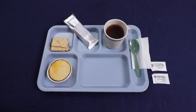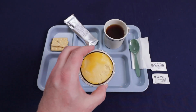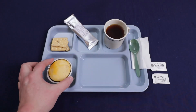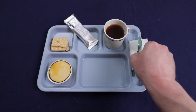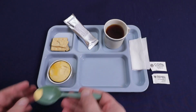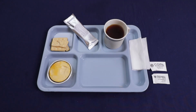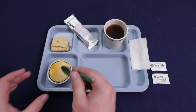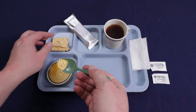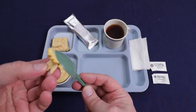A little bit discolored, a little bit of oil separation on there. It smells okay. So let's give it a try. See how it is. I'm just going to take a little bit just in case. Nope, it's okay. A little bit salty, very creamy. I always have enjoyed this one. Goes very well with crackers.